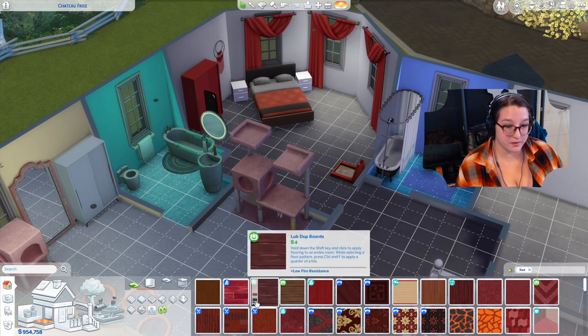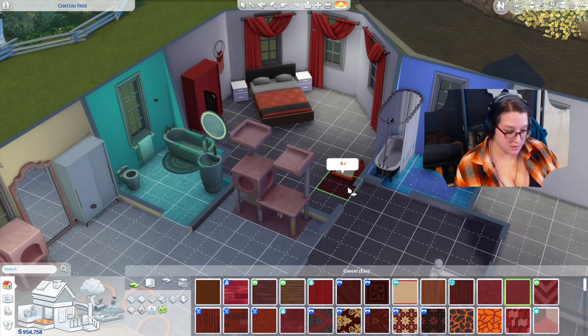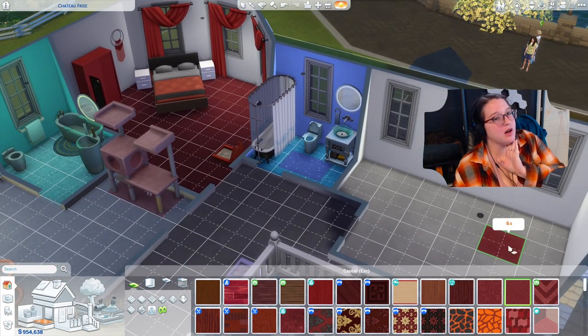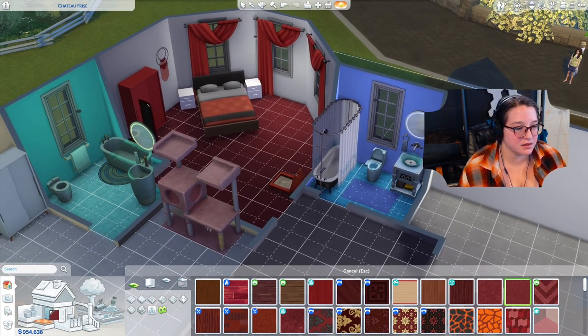We do have quite a lot of red options. I could do red carpet or red hardwood. It would be weird. I think we have committed to doing the bedrooms in carpet. I think that is an unfortunate commitment I have made.